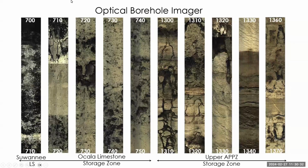Here's some images of the OBI, because I'm sure every one of you wanted to see these as soon as I mentioned OBI. So 700 to 740, this is in the Suwannee right here, and the upper part of the Ocala Formation. You can see there's quite a bit of porosity in this borehole through that interval. And so this is our main storage zone within the upper Floridan Aquifer.